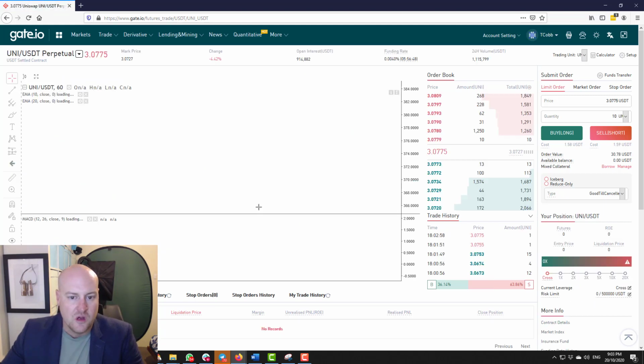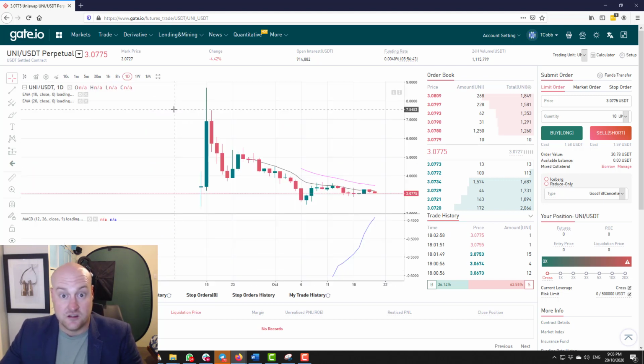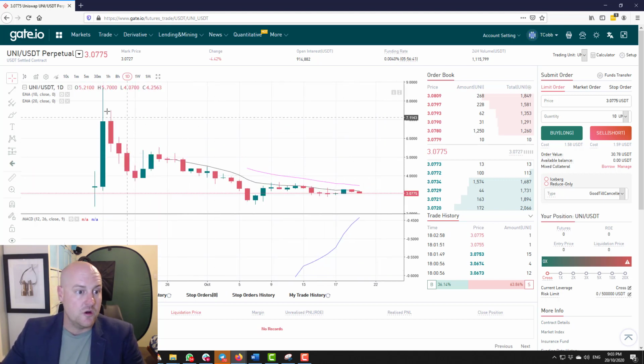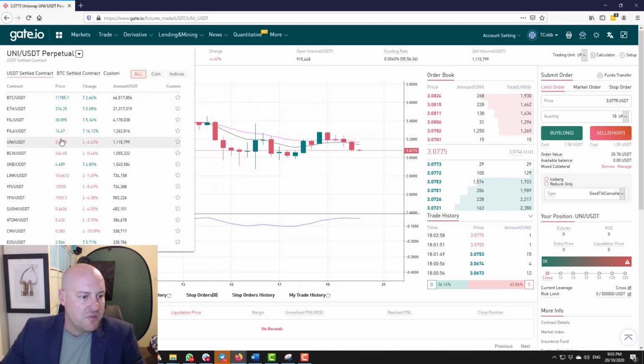So from Ethereum, let's go to Uni. I just want to work some of these more liquid contracts where we can get the liquidity to take the trade sizes that we wish to do. And I'm looking for long or short. Uni, there's no real strong trend here. I'll move straight past that.